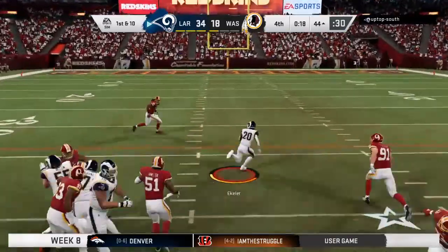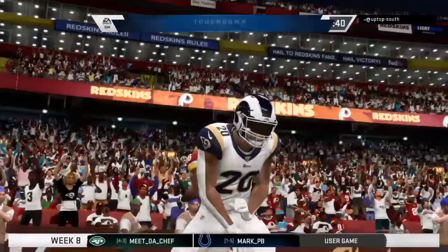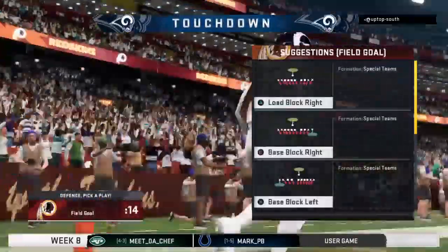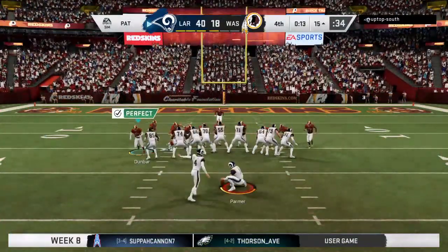Now Eckler. And some space here. 20. And he's going to take this one in for a Rams touchdown. Austin Eckler, 44 yards. And the Rams tack on to their advantage.